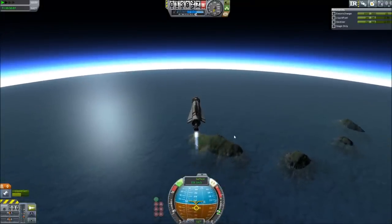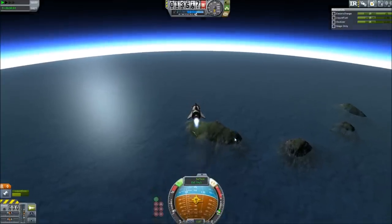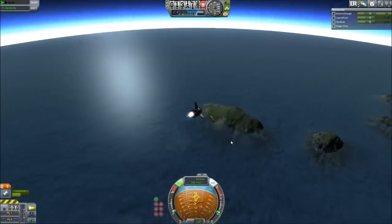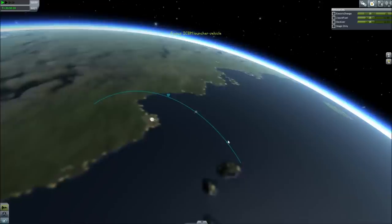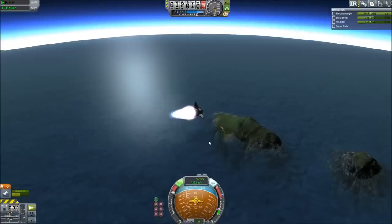Beginning our kill descent. Yeah, this is much more stable now without all the weight being in the back. I can actually do this. I mean, this is what I had envisioned doing, is just like sky punching straight down onto a target.